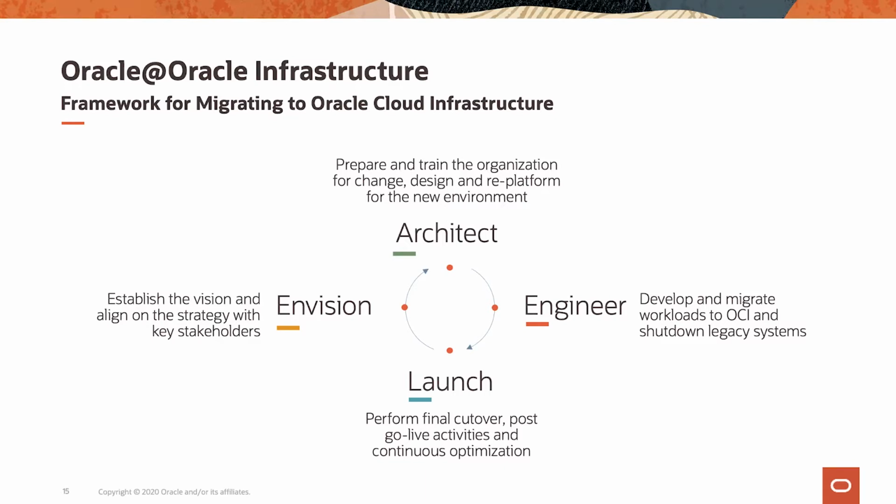The second and equally important activity is to prepare your organization for that change. You identify and acquire the required skills. Some of your technical resources might have to upgrade their skills to operate in cloud. You will probably also need a new change management process or a new support process. So in this phase, you define and start working on those change management aspects of this migration.